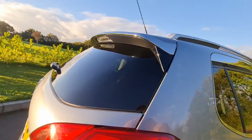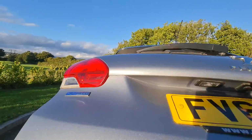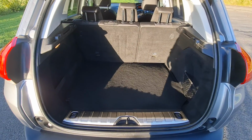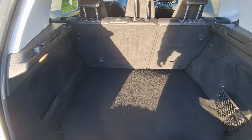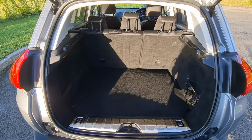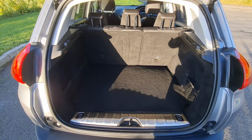And then, best of all, this huge boot. Absolutely huge, because you've got all this height as well. So massive load space for a car that's, you know, not much bigger than a Golf really. You've probably got more space in that than you have in most cars a class above this.